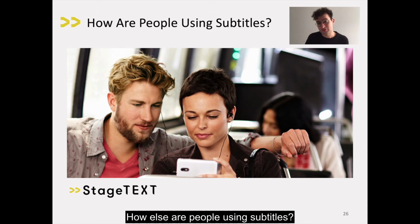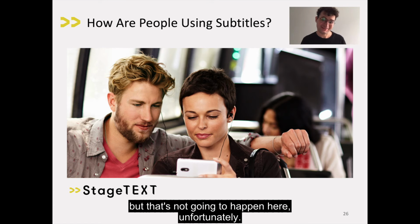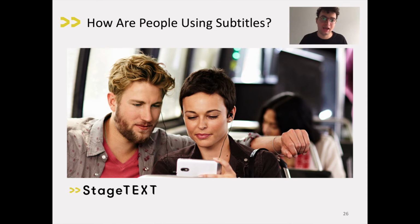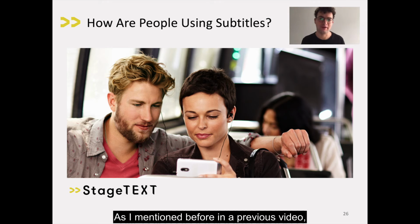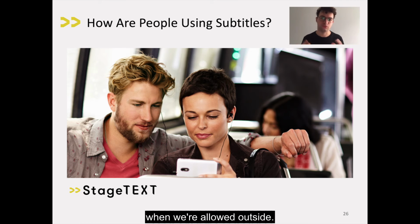How else are people using subtitles? So this is usually the part where we have some discussion, but that's not going to happen here, unfortunately. But some suggestions of how people use subtitles in the modern world. As I mentioned before in a previous video, people use it on public transport when we're allowed outside. They use it on trains, buses, planes.